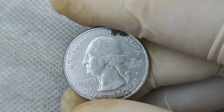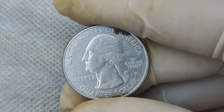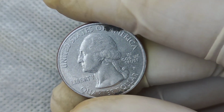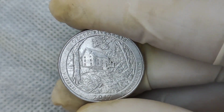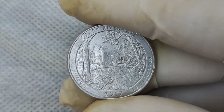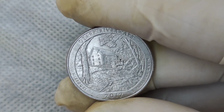could become. Now, you might be wondering, why does a regular quarter from 2017 have such an extraordinary value? Well, it all comes down to rarity, demand, and a bit of luck. Most of the 2017 P quarters were circulated through regular channels, meaning they were distributed in pocket change, used at stores, and passed from hand to hand.